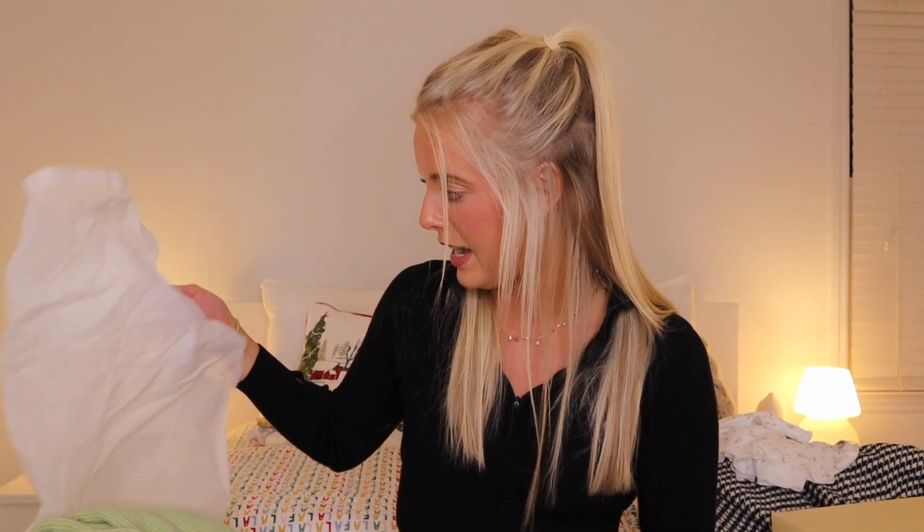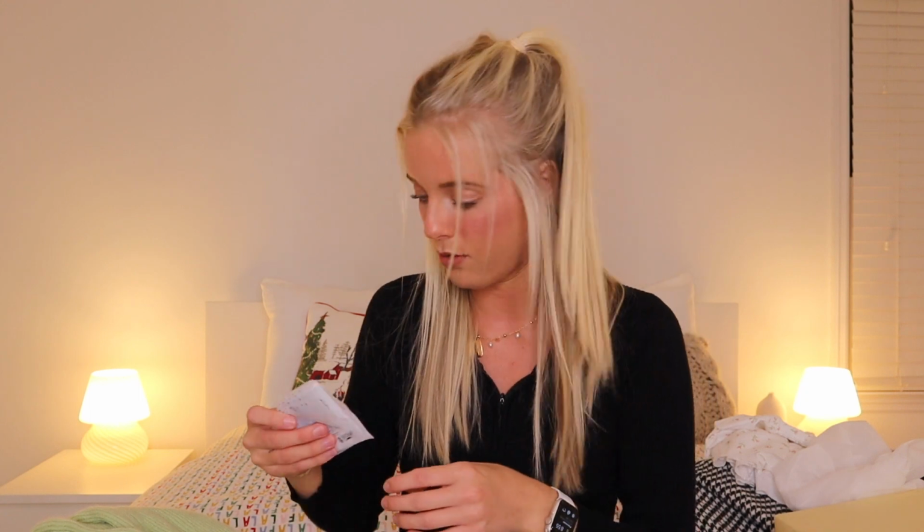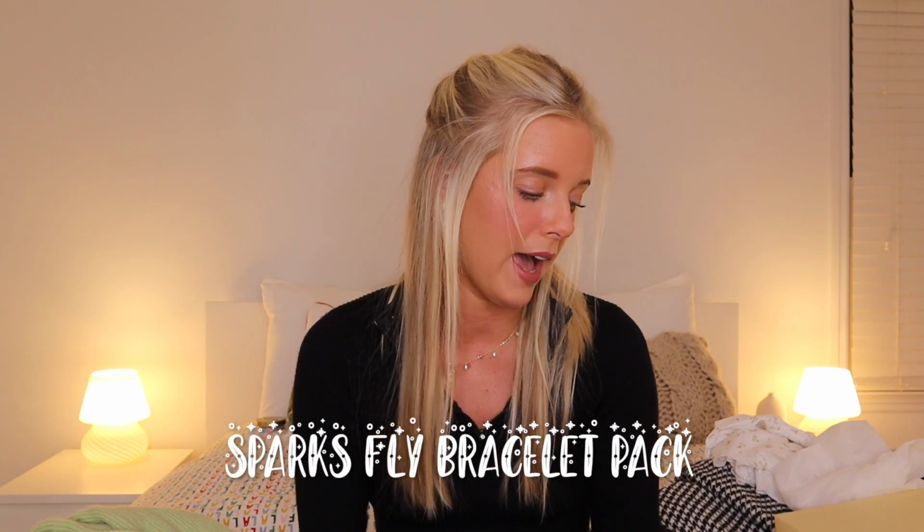Major slay. Okay, next, I didn't even know that one of these things was in here, so I'm gonna open it really fast. Oh, these are so cute. So it looks like this is a little bracelet pack. It's called the Sparks Fly bracelet pack in gold. This is so, so, so cute. I'm gonna show you guys close up.